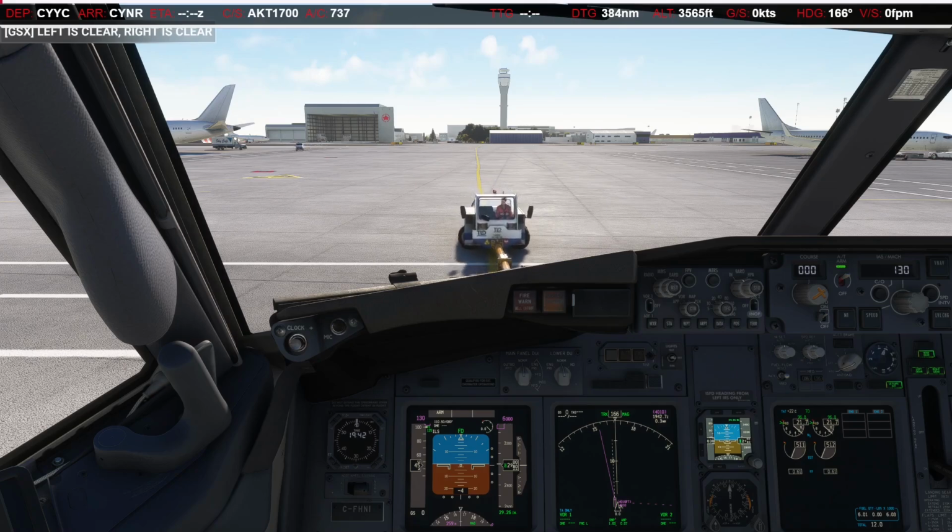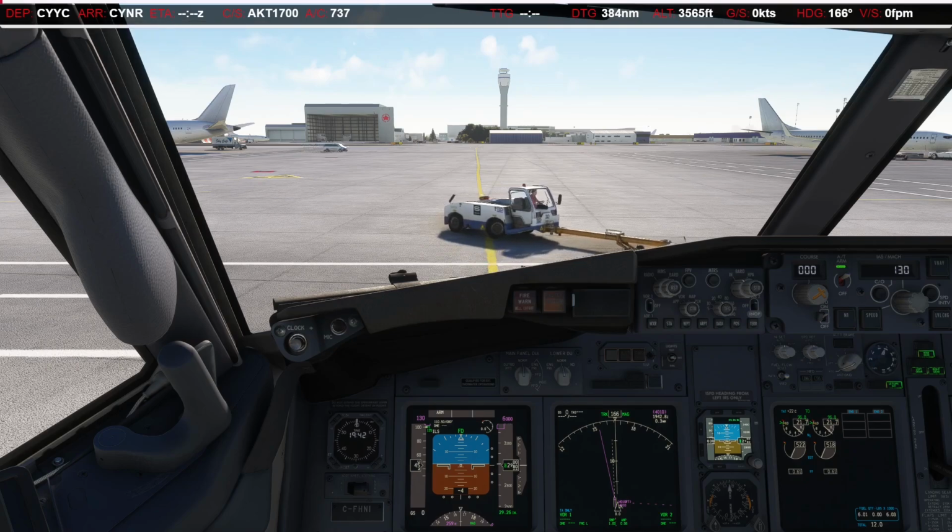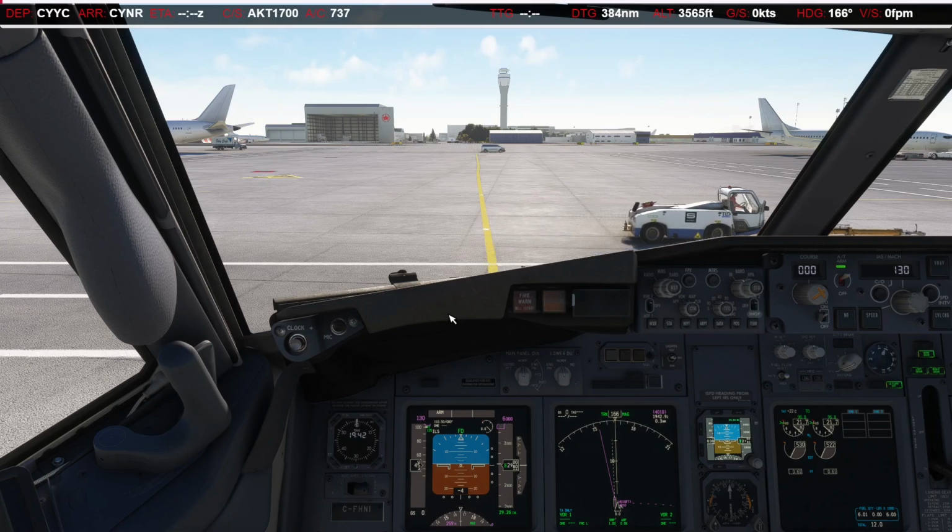Golf Tango Juliet Sierra, pass your message. Arctic 1700, taxi to runway 17 left via Echo Delta. Calgary clearance, Piper 622 Papa Bravo is requesting IFR to Renton. Okay. Runway 17 left via Echo Delta, Arctic 1700.